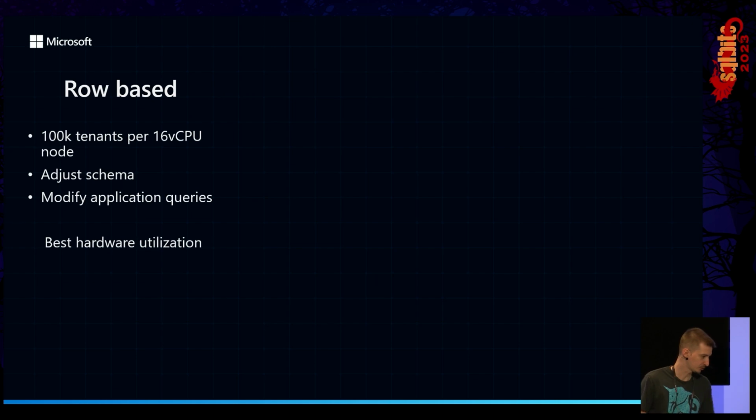So if we talk about sharding, there are various ways you can do sharding, and that's true in all databases. So you might map it to whatever you use.